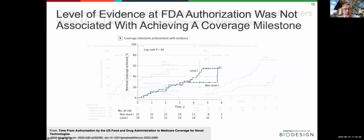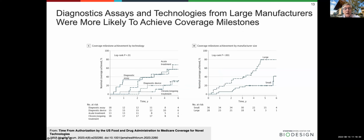The next question that we asked was, what kinds of technology achieve coverage sooner? And there were some differences here. Diagnostic assays and technologies for acute treatment received coverage faster than diagnostic devices or technologies for chronic treatments.